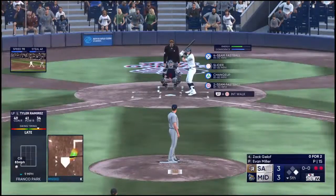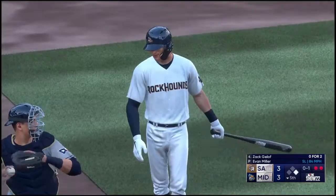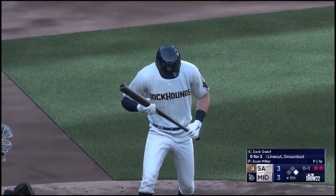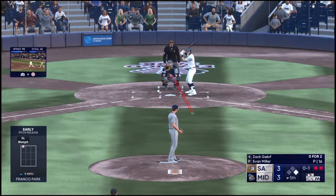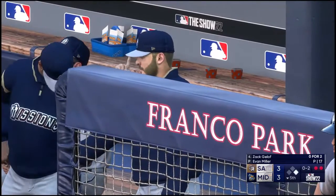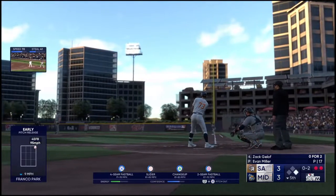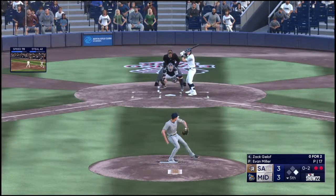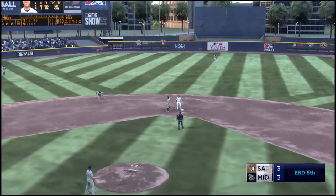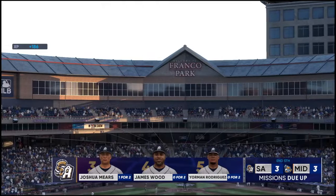So now it's the 4-hole hitter, Zach Geloff. First pitch, and that's in for a strike. 0-1. Next offering is in for a strike. That's to third. They get the force out with room to spare, and that's the inning. We're through 5, all tied up at 3 apiece.